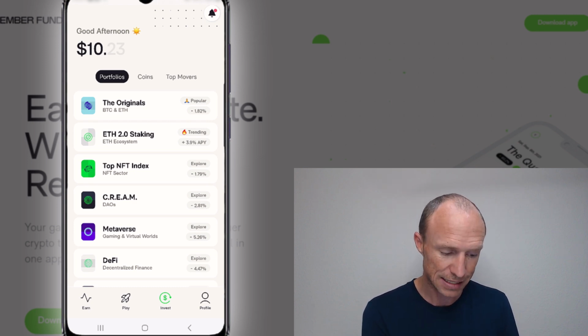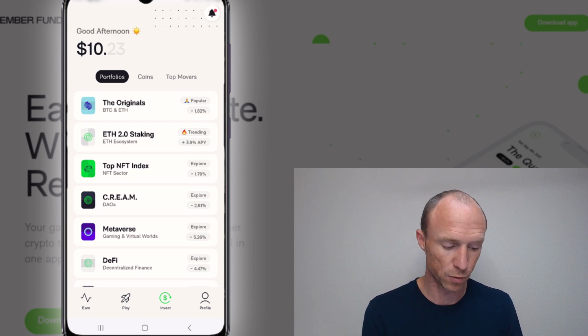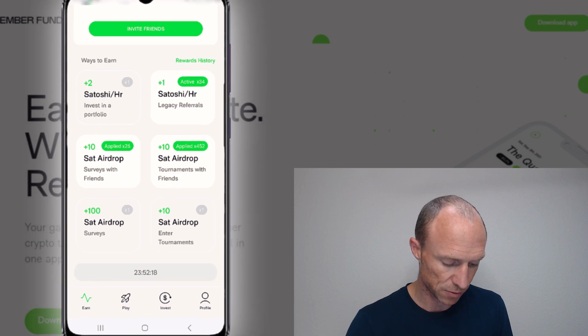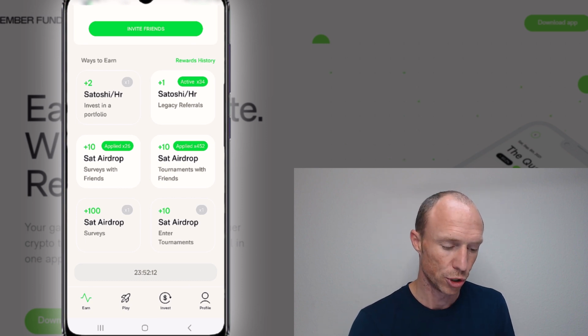You can see I actually have $10 that I could then invest here if I wanted to grow it further. So that's one thing you can do with your earnings if you want to, but you can also take it out. So let's talk a little bit more about that and how you would do that. One thing you need to be aware of is when you are on this Earn tab and you can see your earnings there, you need to do something active to get it transferred into your Ember Fund wallet.